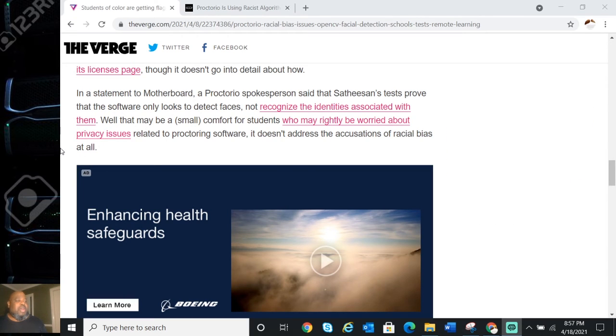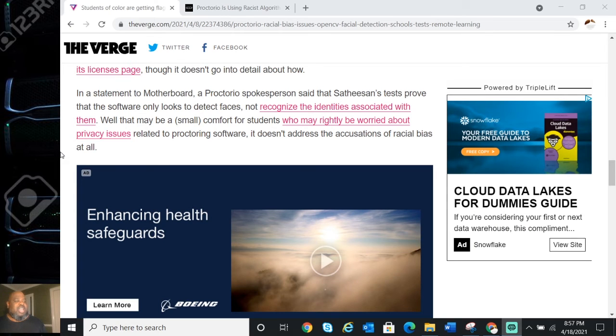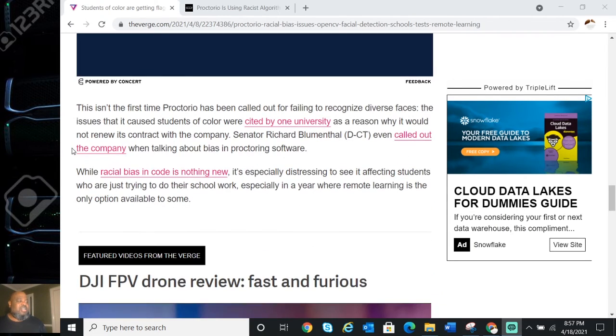While that may be a small comfort for the students relating to the Proctorio software, it doesn't address the accusation of racial bias at all. This isn't the first time Proctorio has been called out for failing to recognize black faces. The issues that caused the students of color were cited by one university as a reason why it will not renew the contract with the company. While racial bias in coding is nothing new, it is especially distressing to see it affecting students who are trying to do their schoolwork, especially in a year where remote learning is the only option available to some.